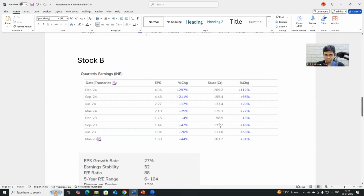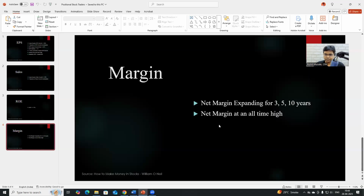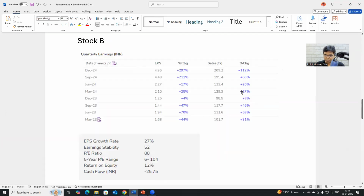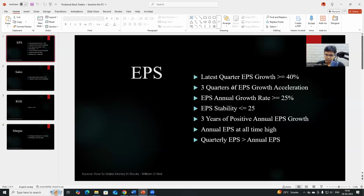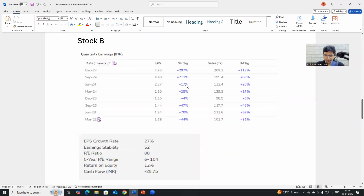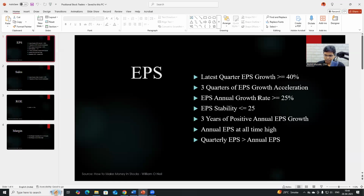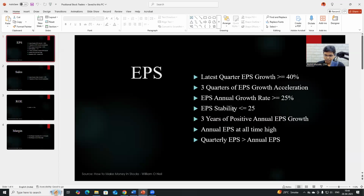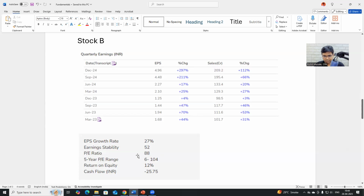Let's look at stock B. EPS growth 40% or more. See, it is more than 40%. Fine. 3 quarters of EPS growth acceleration. See, 17, 211, 297. Fine. Annual EPS growth more than 25%. This is more than 25%. Fine. EPS stability less than or equal to 25. EPS stability is 52. So 1 violation.